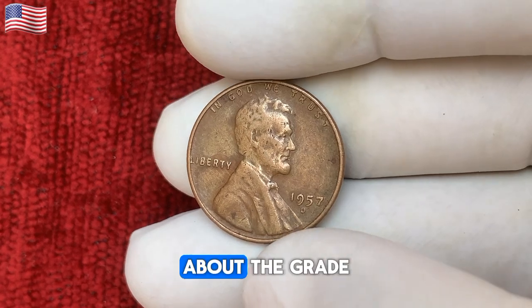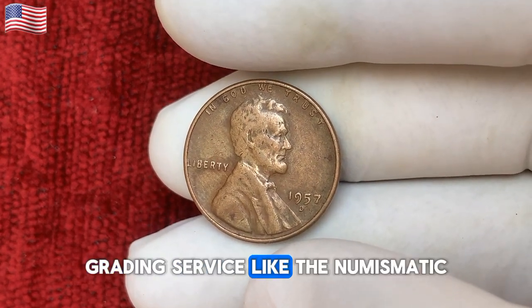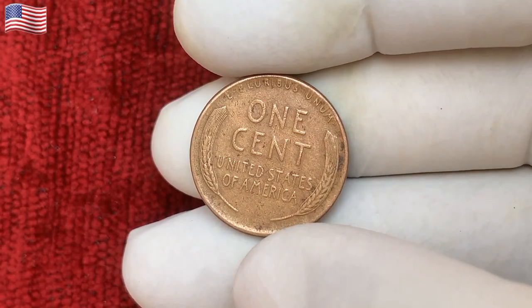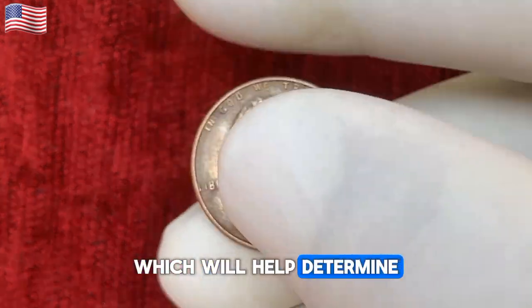If you're not sure about the grade of your coin, it's a good idea to send it to a professional grading service like the Numismatic Guarantee Corporation, NGC, or Professional Coin Grading Service, PCGS. These companies will give your coin an official grade, which will help determine its true value.